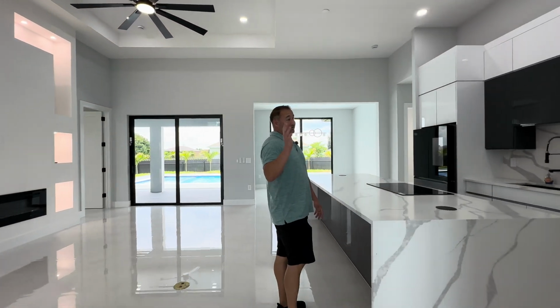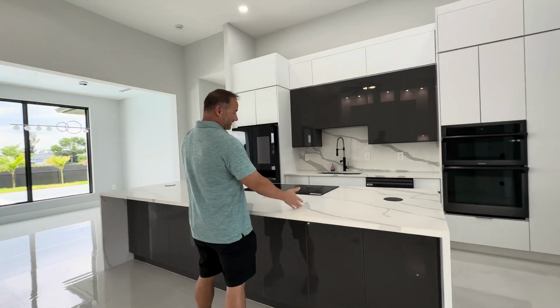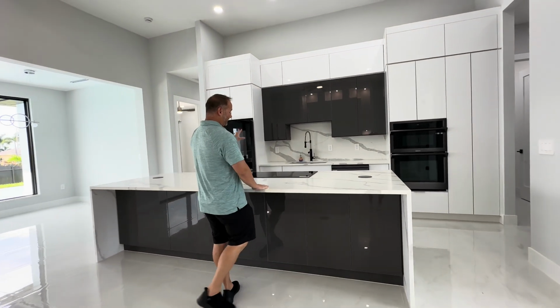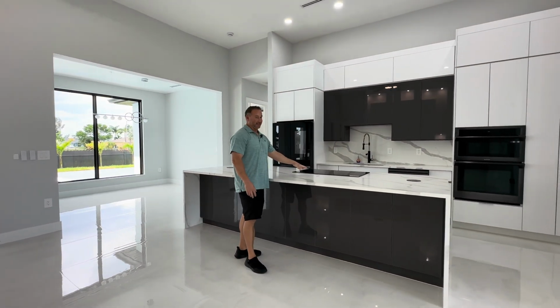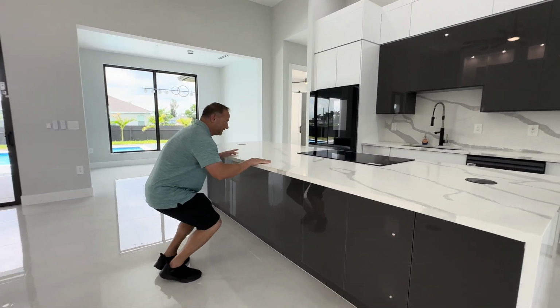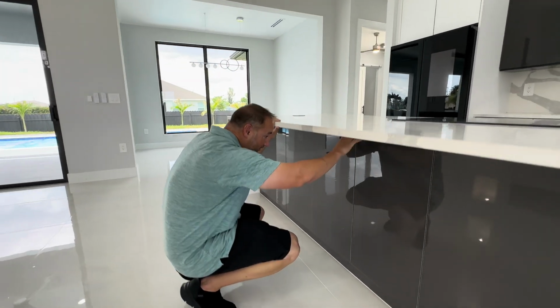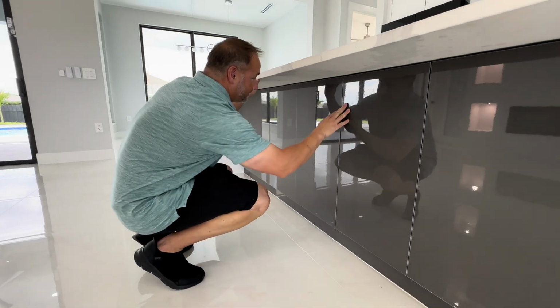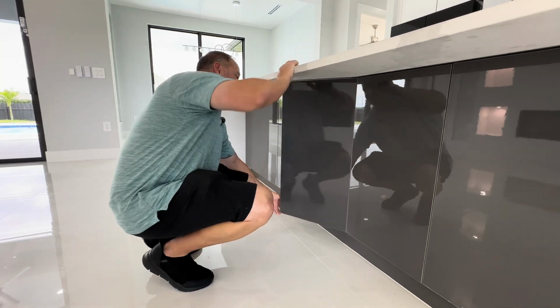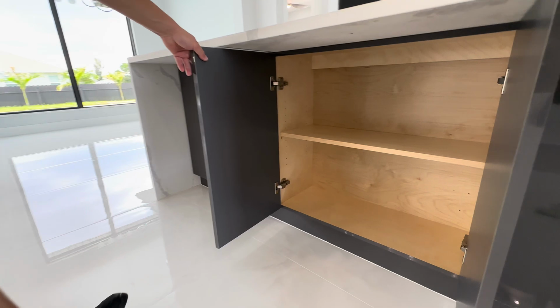Recently, a lot of people have been very unhappy with sinks on the island. I wonder if having the cooktop on the island is going to make everyone upset as well. But let's check it out here. Nice large granite top with, oh, where is it? I'll learn to open these one of these days. Here we go. With your storage underneath.